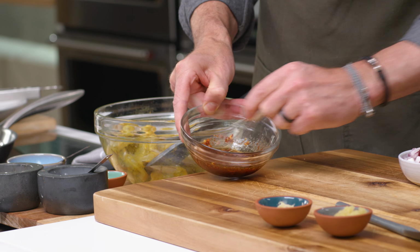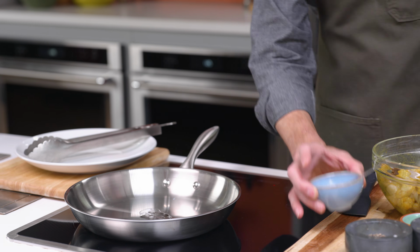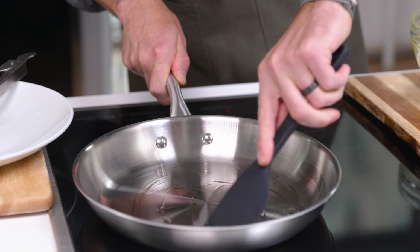So we're going to heat 1 teaspoon of coconut oil. If you don't have coconut oil, a neutral oil will work just fine, but that flavor of coconut oil works really well with this dish.